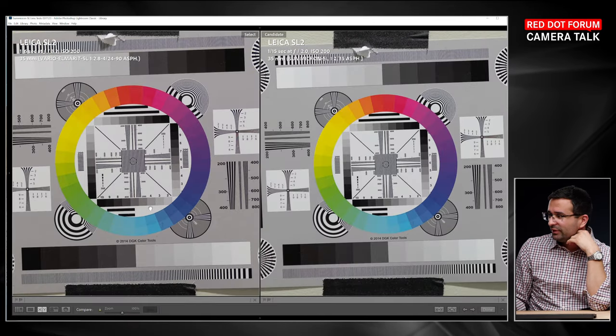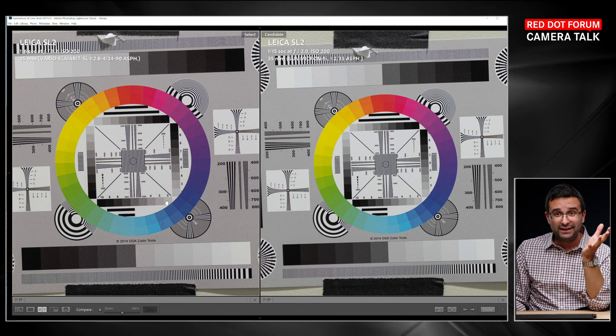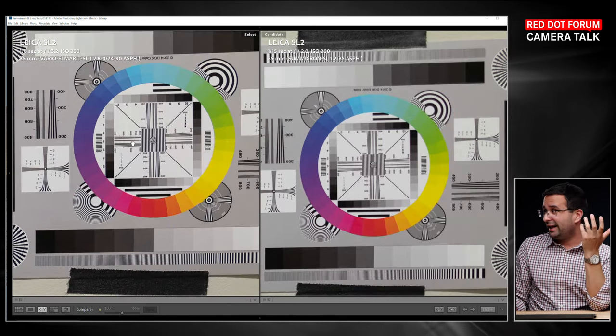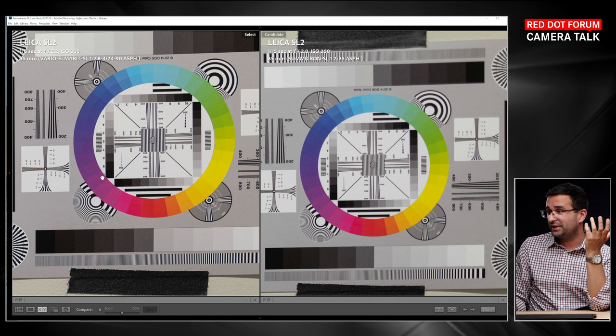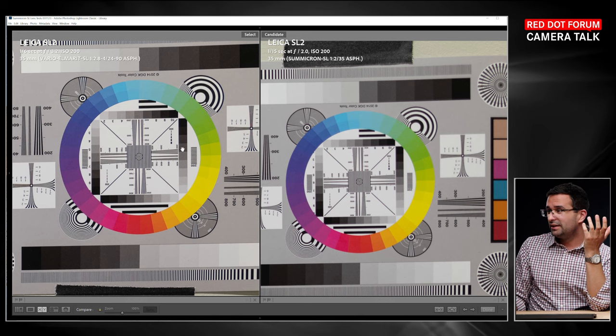And if we go to the center, we can see they're basically the same. That is crazy, which is a testament to the 24-90 as much as it is the 35 Cron. Ooh. And we can see the corner performance is almost exactly the same. Slightly higher contrast and slightly higher sharpness, actually. Yeah, I'm going to give it to the zoom on this one.